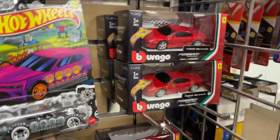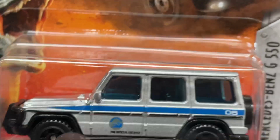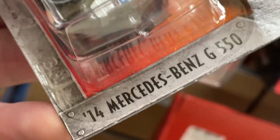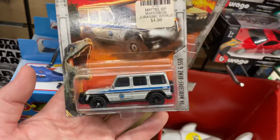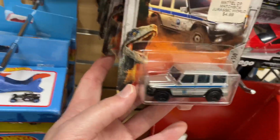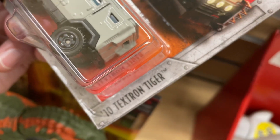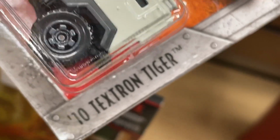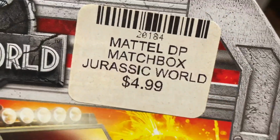He's got some Burago here. All right, these are all the same. Let's see what he has here. Jurassic Park Matchbox. Look at this. Matchbox car. Mercedes-Benz G550. This one is available now, I think in gold, in one of the premium sets, Matchbox Premium. Forgot what you call that set. Oh, check this out. '2010 Textron Tiger. Wow, $4.99 on this. Blitz. Prices are a little high here.